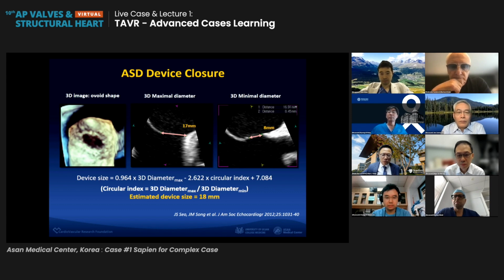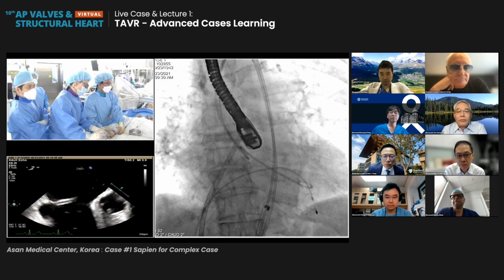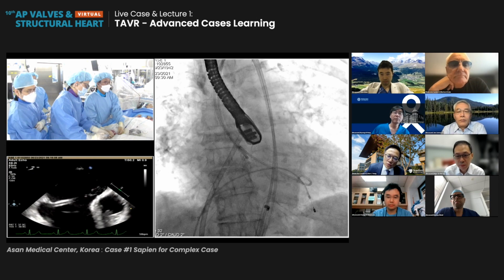So we choose the maximum size of 18 millimeter. The device can be not fully wrapped. Okay, so according to this algorithm, we select the Figulla Flex 18 millimeter device, and we're going to do the device closure under TE guidance.